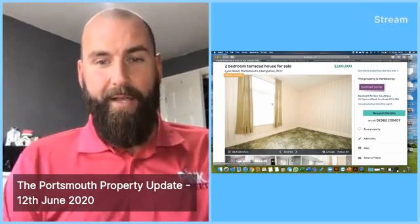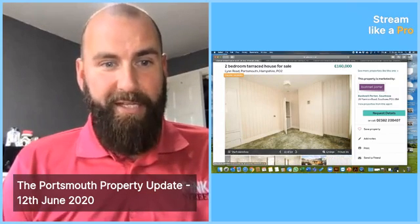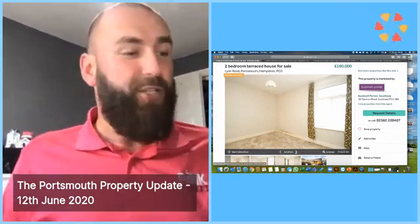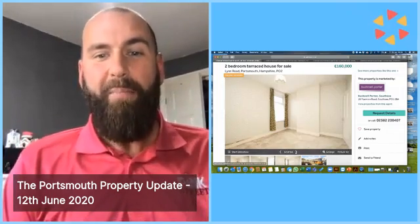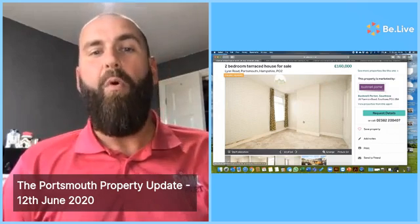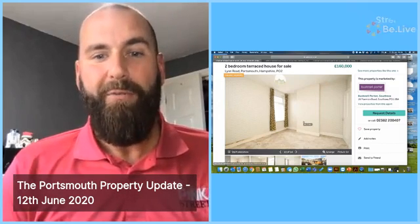Upstairs, there's more wallpaper. Carpets need to come up again. Who chooses these carpets, by the way? But this isn't a big job. I guess this is what I'm getting at. This is not a big job. I don't think you need to spend too much more than about 10 or 12 grand on this property.